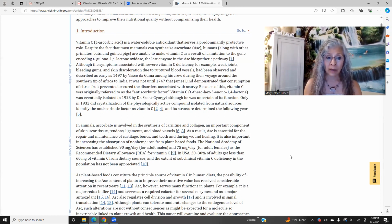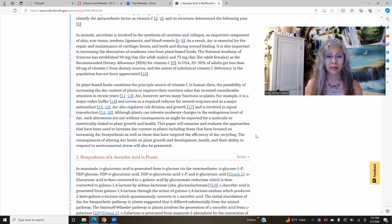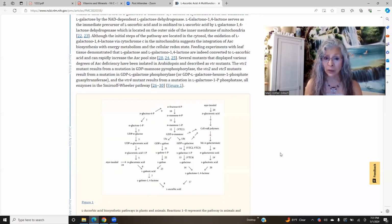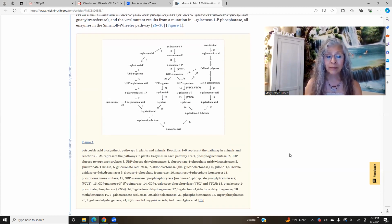And it'll get into some of the biochemistry as well, like the anti-scorbutic factor, and then this really long molecule that chemists totally understand. It's been a long time since I've studied chemistry, but you can recognize things the more you expose yourself to these things. So then they talk about how it's used and that kind of thing. All right, so biosynthesis of L-ascorbic acid in plants. They go over how plants utilize this. Once you understand how plants utilize this nutrient, then you understand how compatible it is with our own cells and how our cells also utilize it in the very same manner.